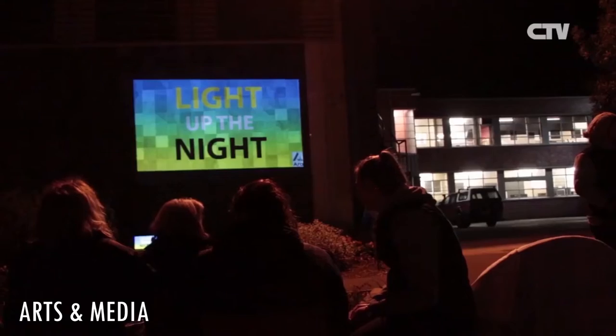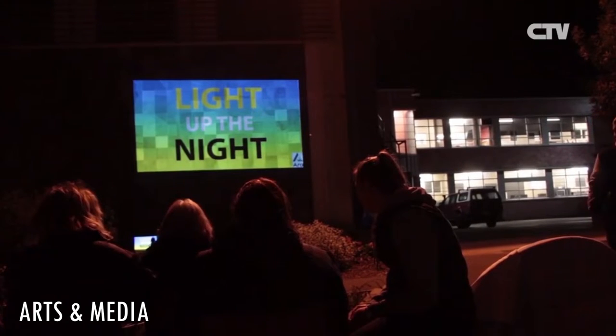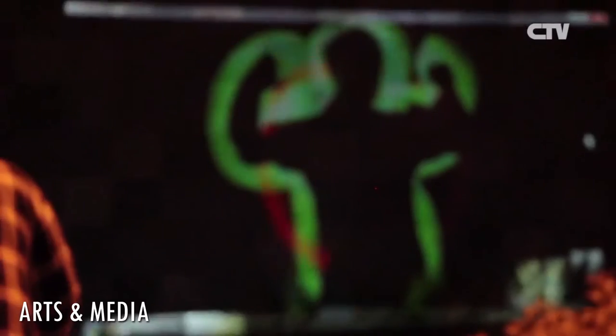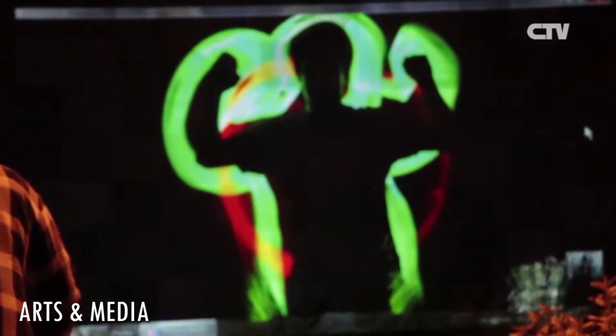Four digital design and photography students have been working on this project, brightening up their campus wall in a light up the night show. But it's been months of research to make it all happen. Inspiration came from a trip to the Ashburton Art Gallery where we've seen a light installation inside, and our tutor had also done one on the side of the Timaru District Council building.